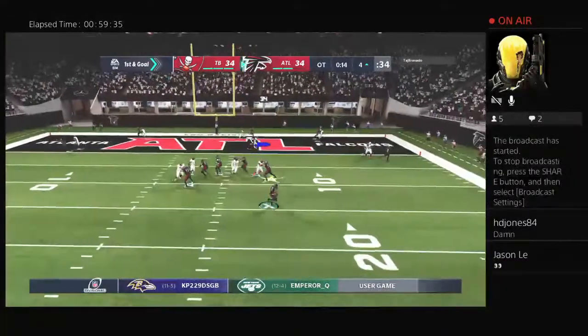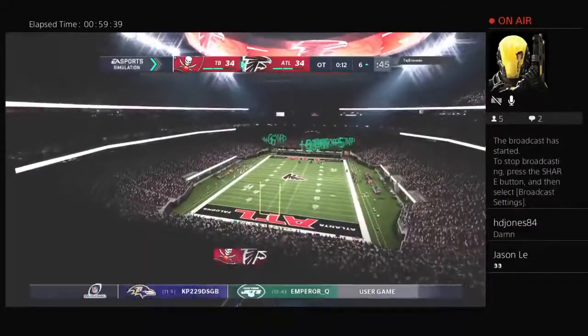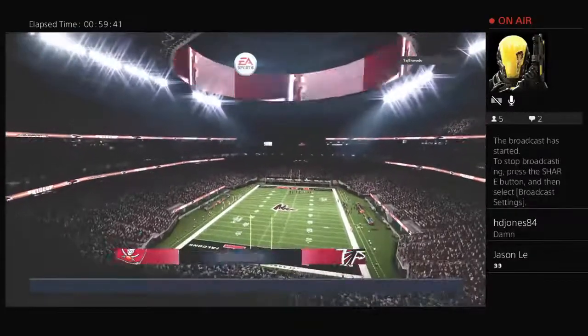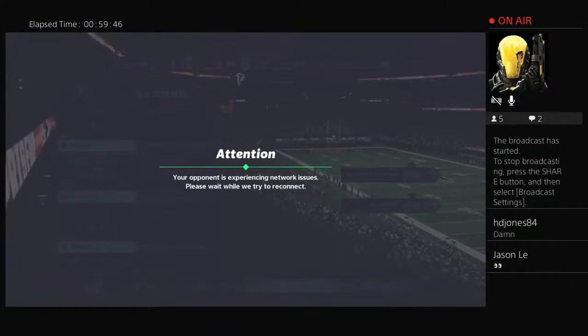Again, he'll drop to throw. Flushed out right. And he's going to go down just outside of the 5, right around the 6-yard line. A loss of 2 brings up 2nd and goal at the 6-yard line.